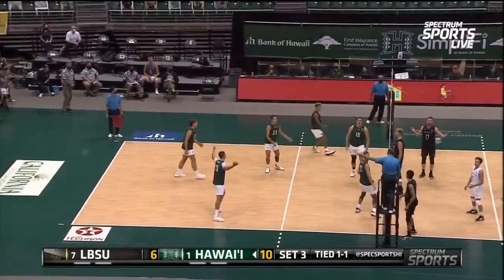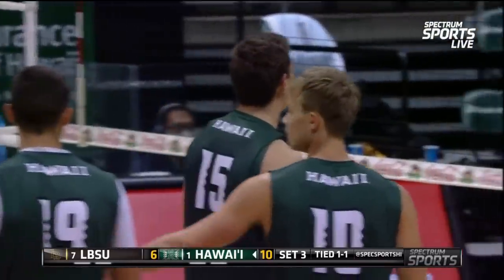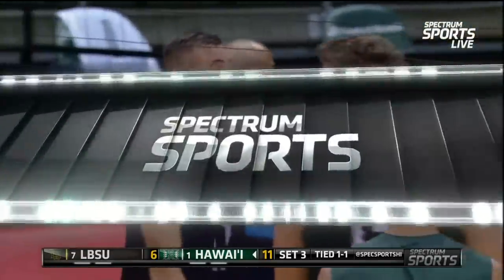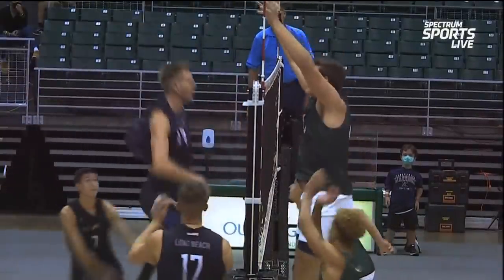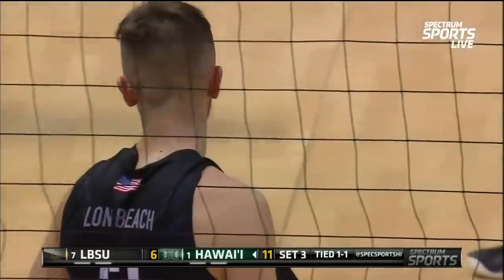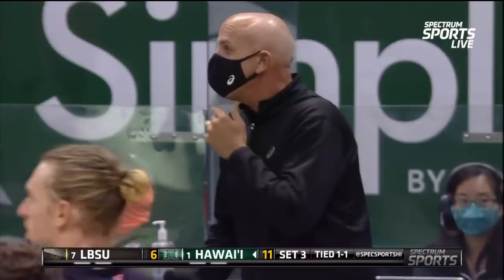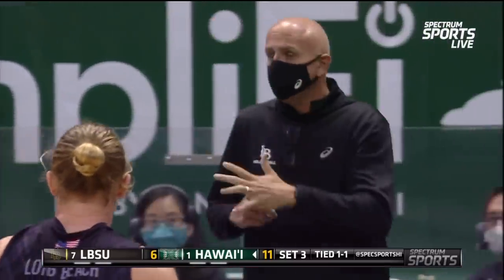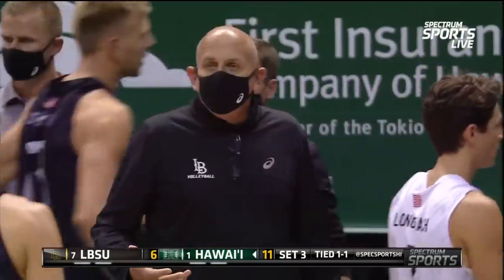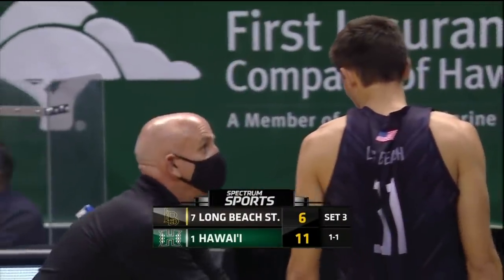Path tight to the net. We're going to have another net violation against the Beach. That's going to go against the setter, Ryan Poole, I believe. And so another point for Hawaii, and they're up by a handful here in set three. And he doesn't believe that he touched the net. He turned and looked immediately like, what? Look at where his arms are. Don't they have an emoji like that? Well, you may be surprised, but Alan Knipe is questioning the call. And I think he's going to challenge it? Well, he's signaling for a timeout, so we'll see if there is a challenge that is accompanying this break.